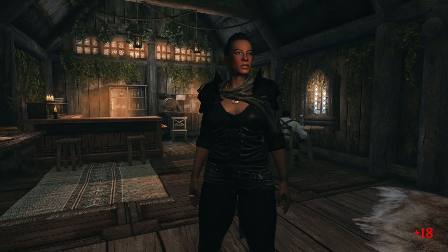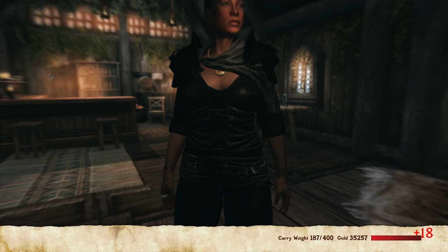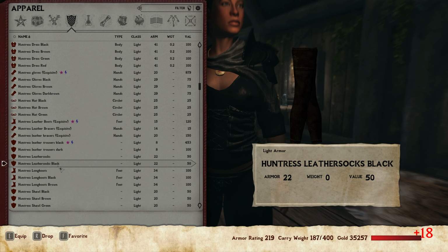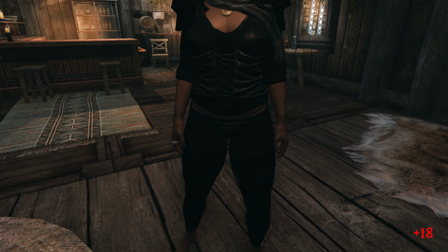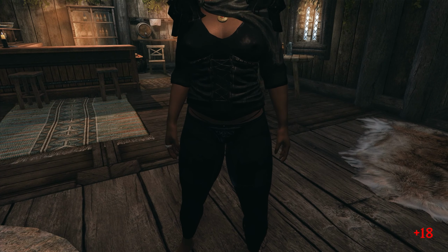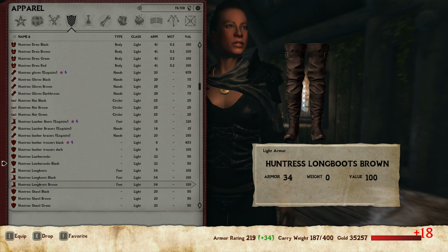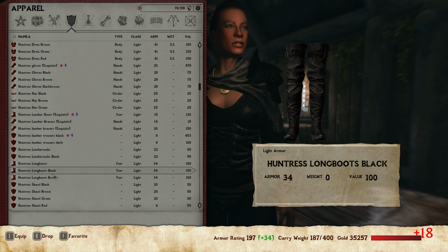Maybe change the black to all black. That's why we need to change. Have some different colors. And the belt. Apparently we can't have the leather stock. And the trousers, makes sense. So let's remove that. But we can have the long boots. The long boots, brown, black.